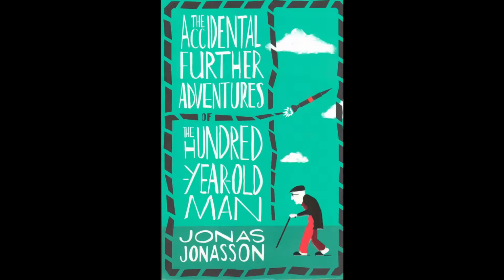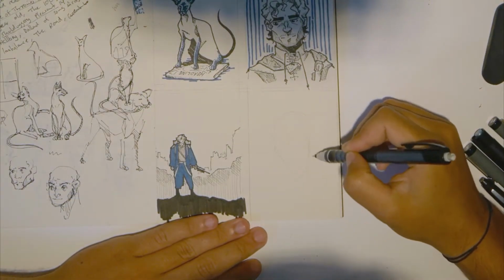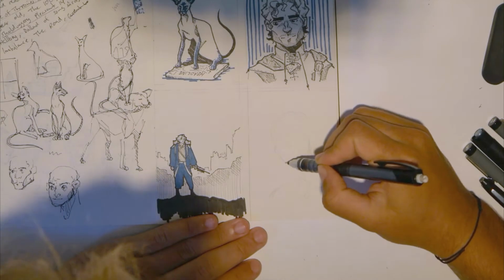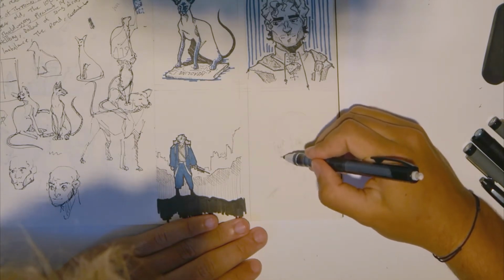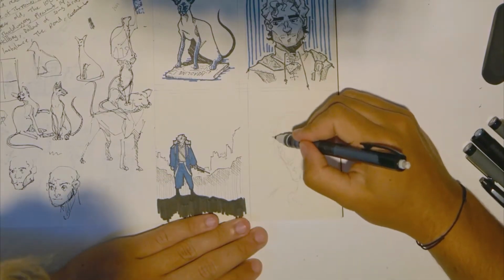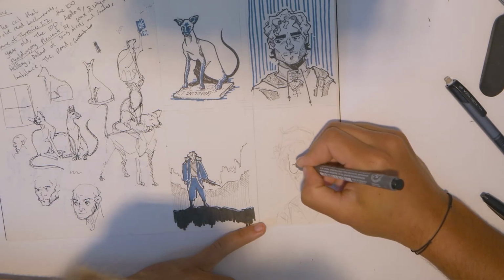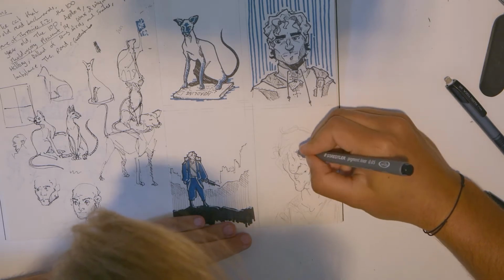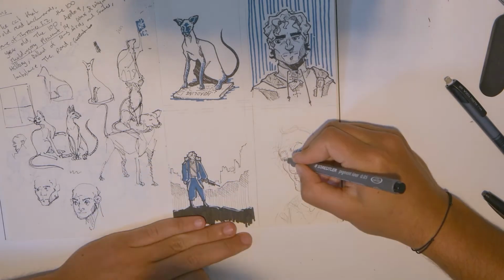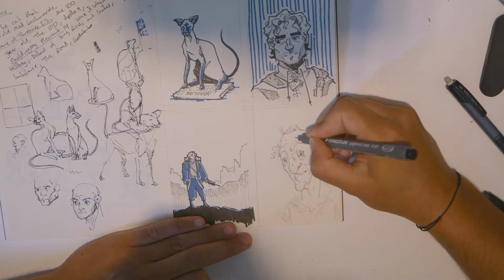Yeah, the next book is The Accidental Further Adventure of the 100-Year-Old Man, and this is the second book of the 100-year-old man who climbed out of the window and disappeared, which is such a great book. It tells the story of a 100-year-old man who has this adventure, but then it also simultaneously tells the story of his life, and since he's 100 years old, it tells the past 100 years of history, and he's kind of written into the most historical events of the past 100 years. So it kind of teaches you about history while telling you a really funny story, and it's so great.